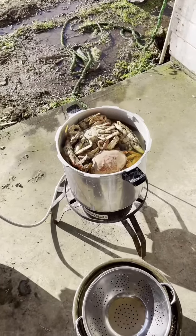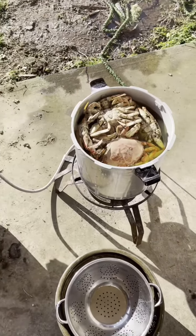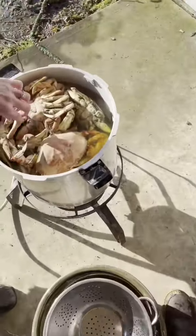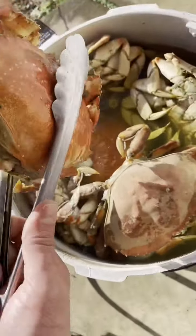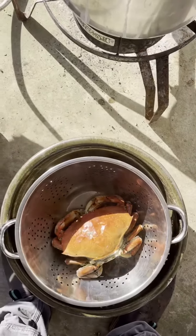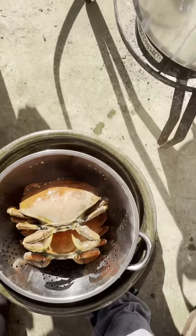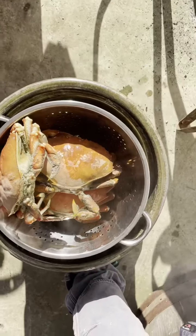Okay, so these things have been in there for 20 minutes. I just turned it off. And I'll show you what they look like. Let me find the tongs here. Oh, they're right here. So, see how they turn nice and red? And so what I do then is I stick them in a little bin here. Let them drip out a little. And then I rinse them off with cold water.